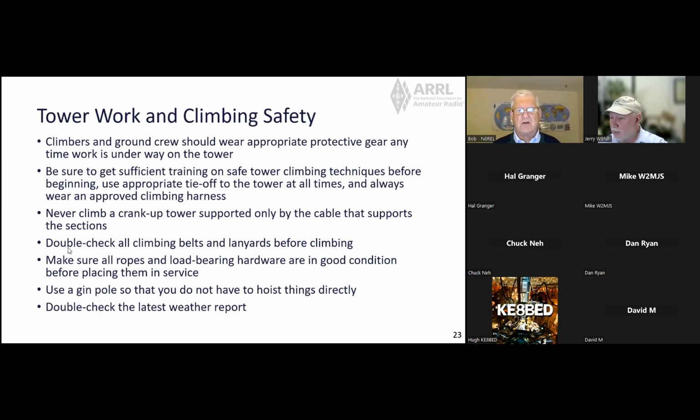All right, and they tell you all the other normal stuff. Check your safety equipment before you go up. Make sure your ropes are good and that they're appropriate for the job you're doing. And double check the latest weather report. Yeah, don't be climbing in a thunderstorm.